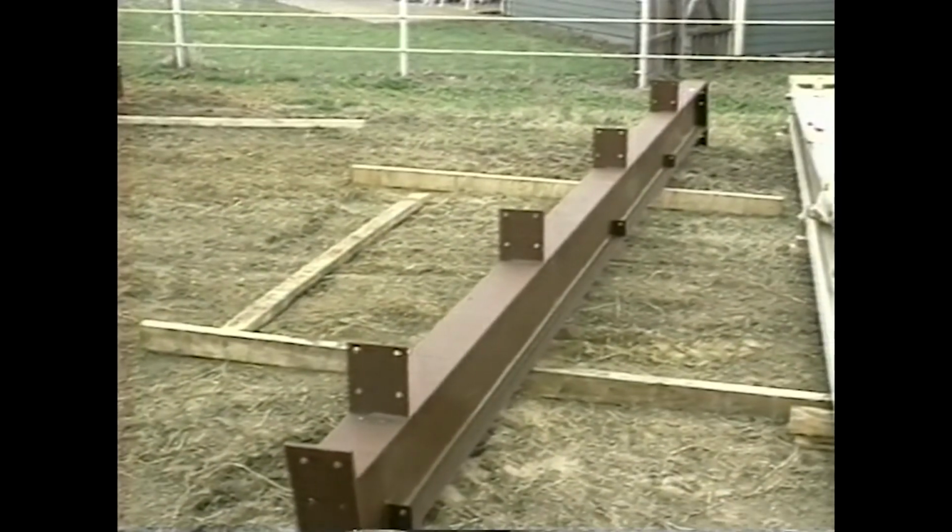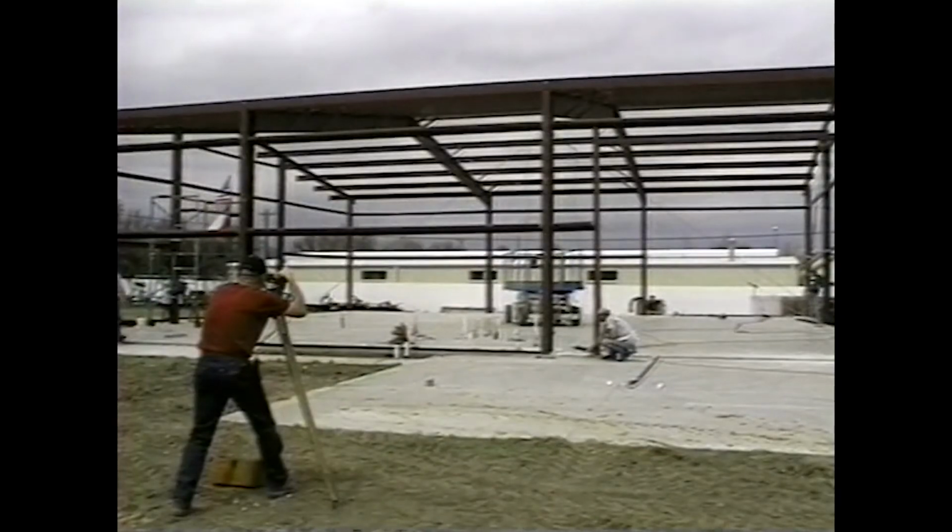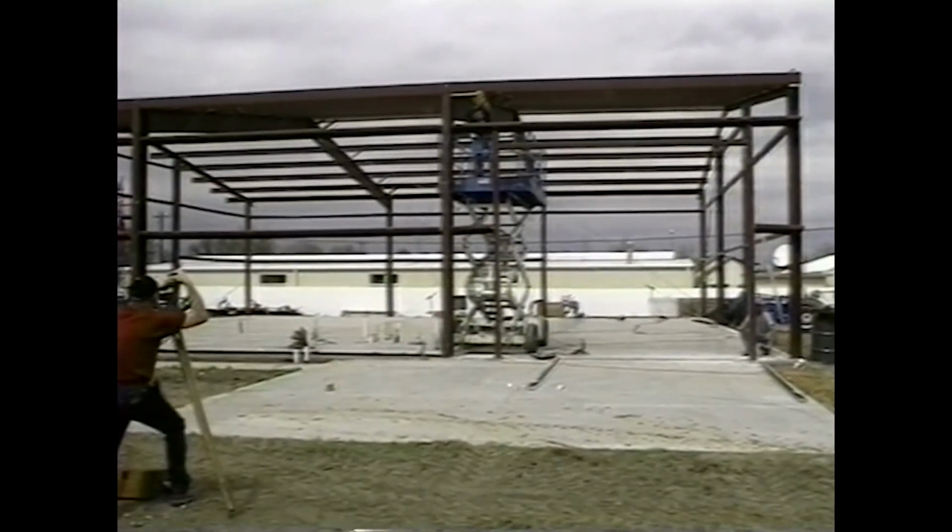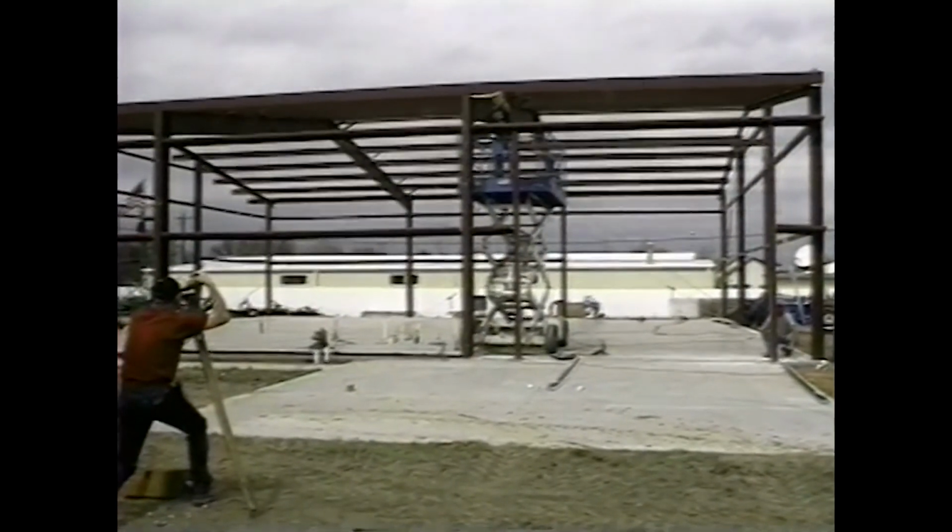It is now time to plumb the building. You can use the plumb bob method, or by using a transit, you can plumb a single bay and the entire structure will be plumbed. First, be sure that your transit is lined up perfectly level and perpendicular to the selected bay column. Using a measuring tape, line up the transit a few inches from the columns and take a reading at a point on the measuring tape and adjust cable bracing to plumb.